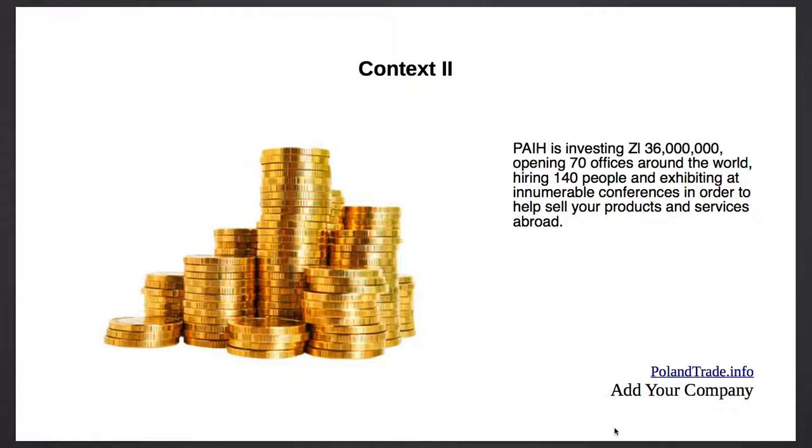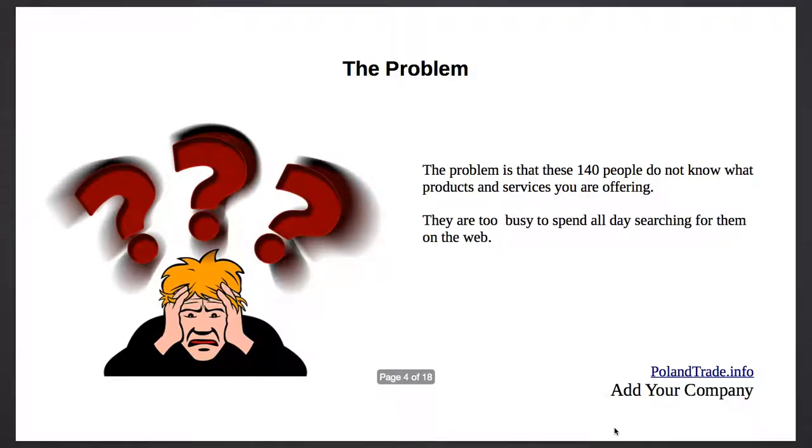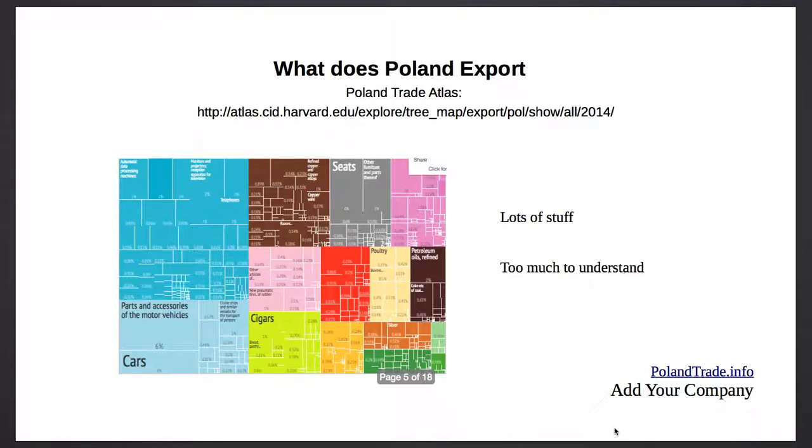Those 140 people are going to be exhibiting at innumerable conferences around the world and talking to, I don't know, 5 or 10 foreign customers every day. The problem is that these 140 people do not know what products and services you're offering. They're too busy to spend all day searching for them on the web. And really, there's just too much stuff being exported from Poland.